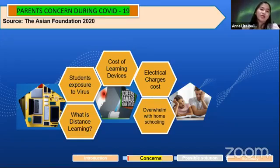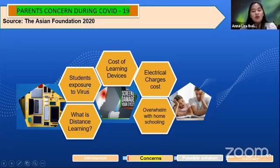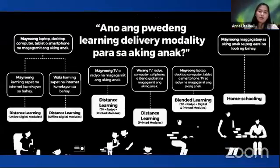So what are the concerns of the parent during the COVID-19? So number one, exposure to virus. We don't know what is distance learning, the cost of learning services, electrical charges cost is high, and we are overwhelmed with homeschooling. So paano ko to gagawin, no? Hindi ko alam. So I think the Department of Education right now has shared these options for us. So distance learning, you could have online or you have offline.